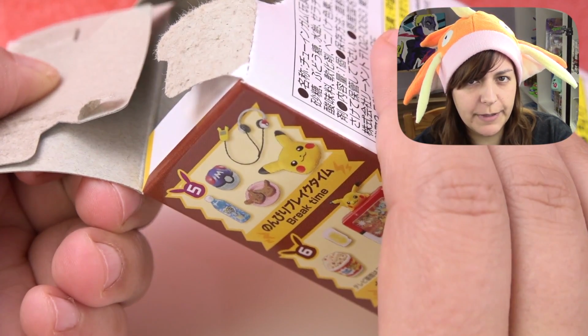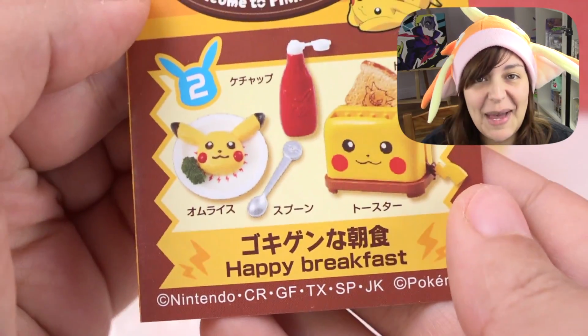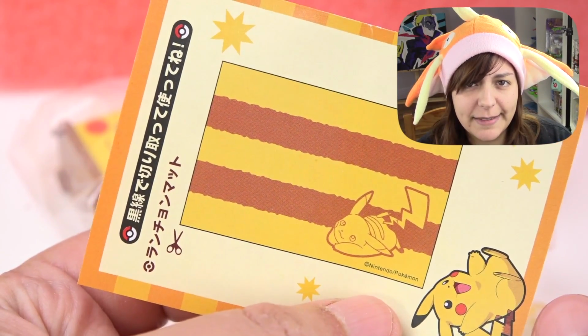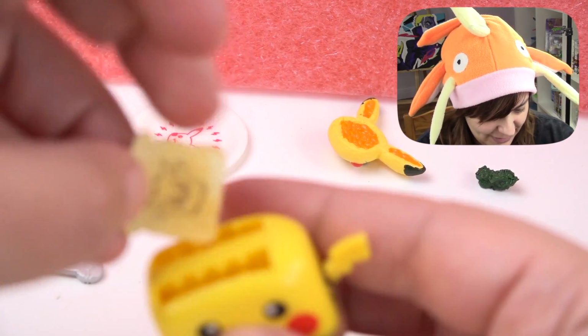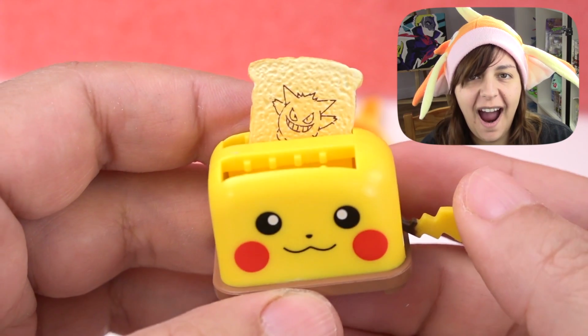Eye contact for dominance. Oh, food. Happy breakfast. And for the cutout, we get this cute little mat. Okay, Japan, what the heck? I need to show you this. Toast in. Ready for it?